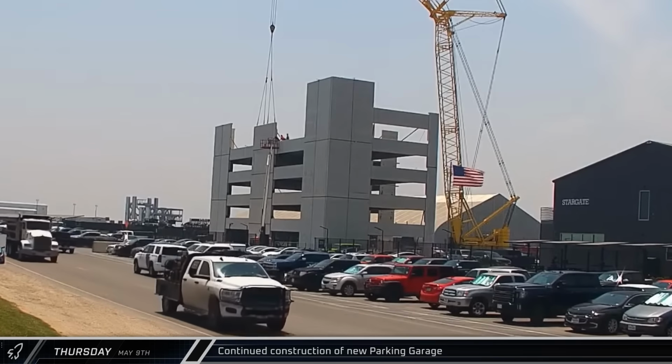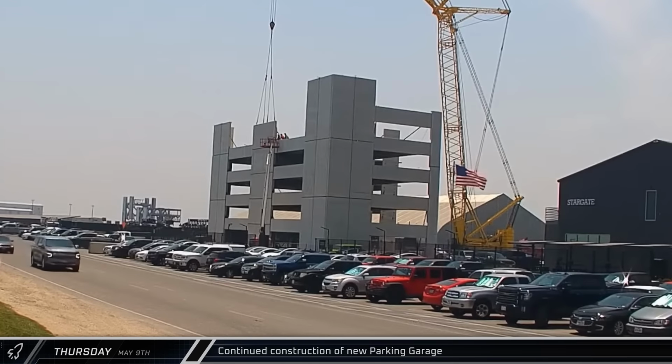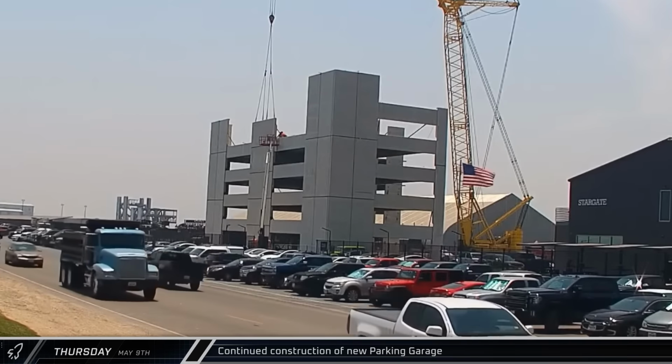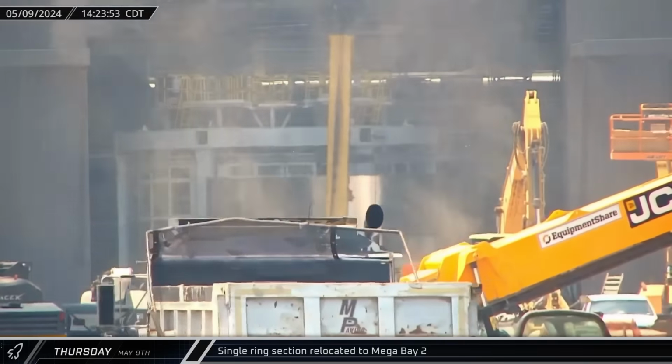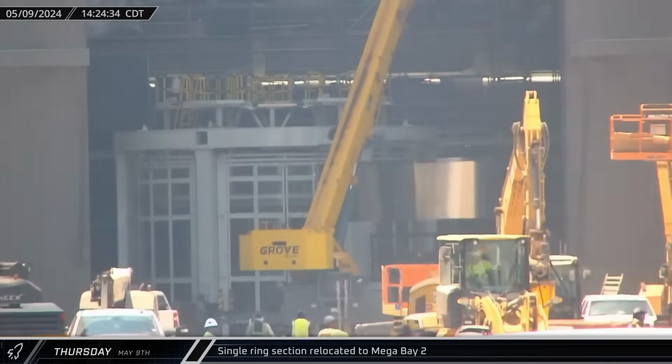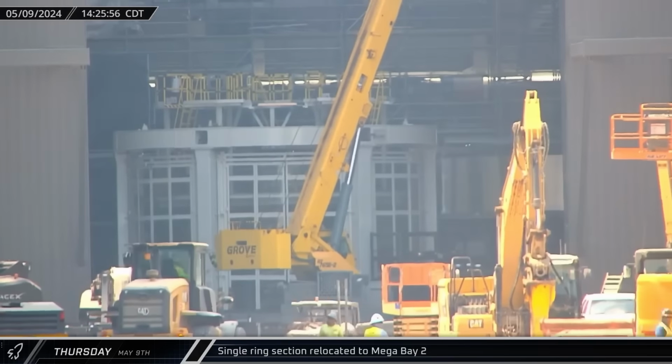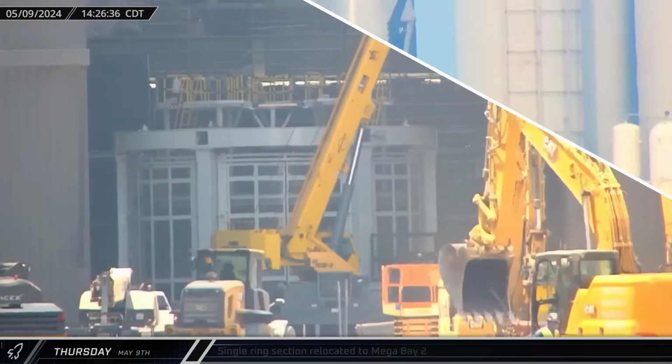The southeast corner of the garage reached the 5th parking deck level, with the rest of the south side not far behind at the 4th level. Another single ring was brought into Mega Bay 2. This will likely be welded on the top of the previously seen single, making a 5-ring barrel altogether.